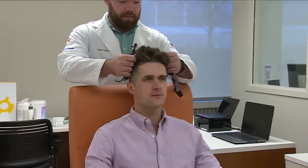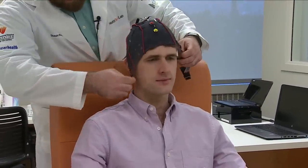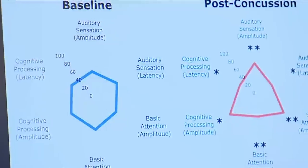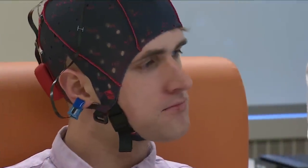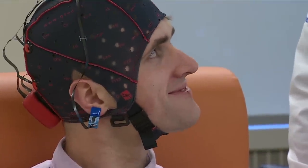Each player wore one of these headpieces, part of a system called Brain Vital Signs. It measures a player's cognitive functions, like their ability to pay attention or process words. Before the season, we scanned their brain vital signs, and if any of the players were concussed or diagnosed with a concussion during the season, we pulled them off the ice and we scanned them immediately.